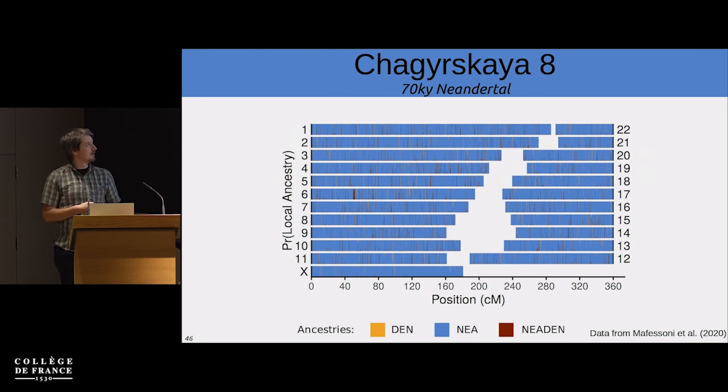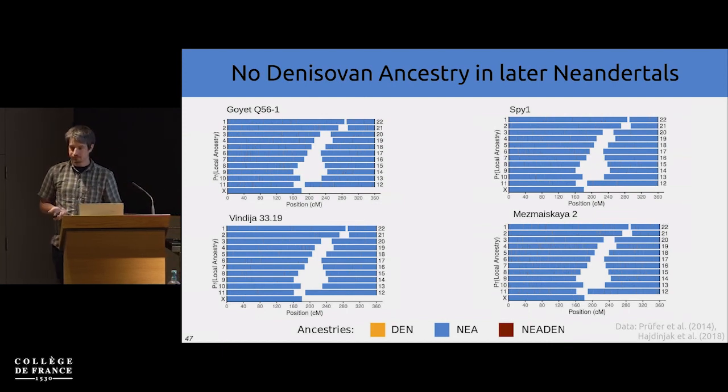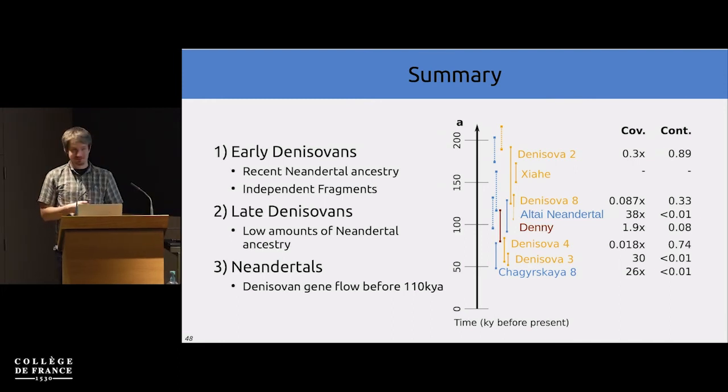But if you look at a later Neanderthal from about 70,000 years ago, from very close by, from Chagyrskaya Cave, which is roughly 60 kilometers away from Denisova Cave, so they're geographically extremely close but in time very far apart, we see very little Denisovan ancestry. And if you look at European Neanderthals from much later, all roughly 40,000 years ago, we essentially see no Denisovan ancestry anymore. So in summary, in the Neanderthals we find Denisovan ancestry early on, but later on it disappeared, right?